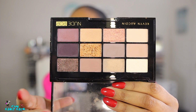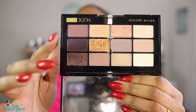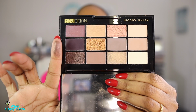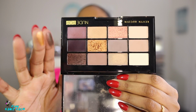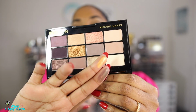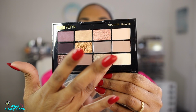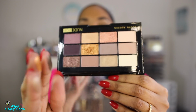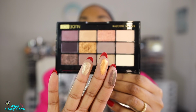So I could get a nice neutral look from this. This shade here is so beautiful. Oh my god, it's so gorgeous. And then you have this beautiful copper shade. So these two shades already sold me, but then these other shades work so well. And there is this duochrome beige that is absolutely gorgeous.